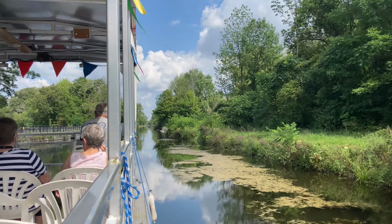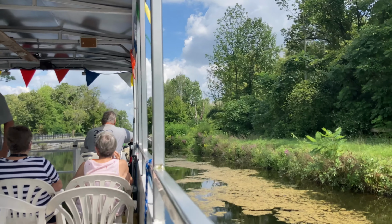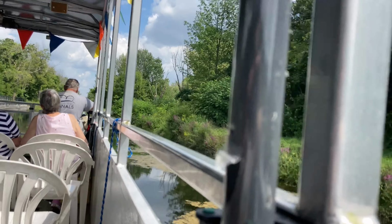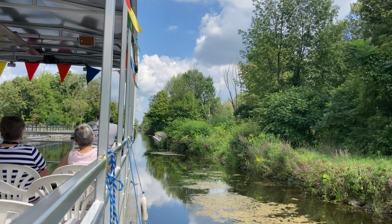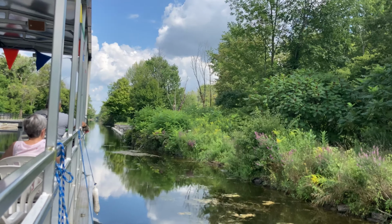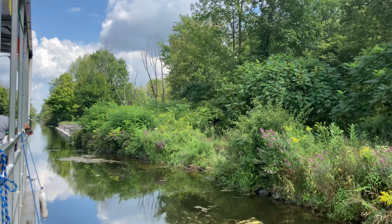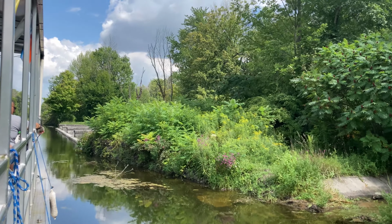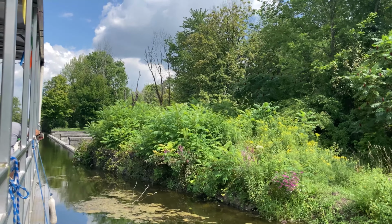So we're about ready to cross the Nine Mile Creek Aqueduct here. The aqueduct was from 1842, and it was part of the reconstruction here. You're going to be able to look out over on your right-hand side. You'll see the Nine Mile Creek buoy. We're going to turn around and come back, so if you're on this side, you're going to look over that side and see it. Nine Mile Creek is going to be below us.